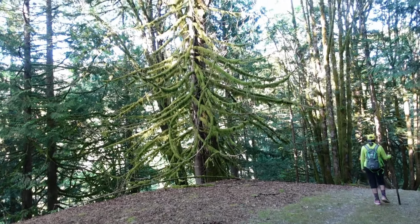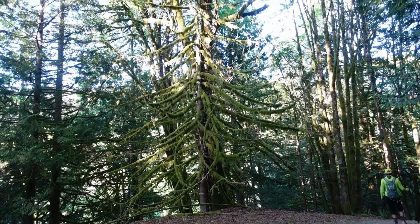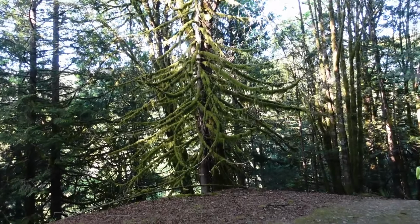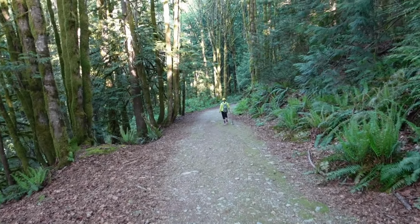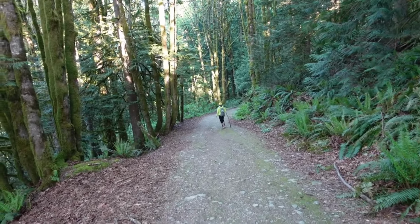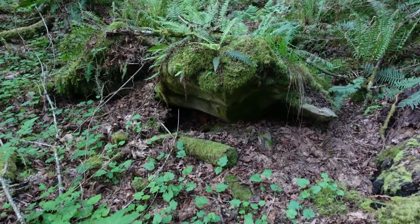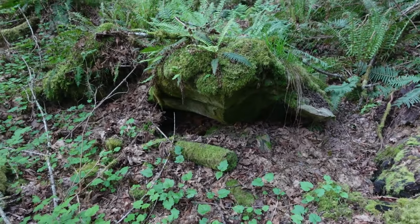So Sunny says to set up camp right there, but this is the Medusa tree. This is what I call Medusa. It has all those branches reaching out like Medusa. So we're on the second half of the hike, making our way to the other side of the lake. Sunny says that's a good spot for shelter, right under that rock. I don't know, what do you guys think?